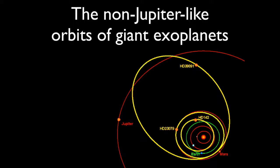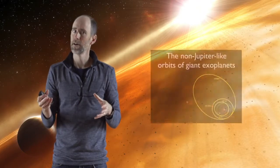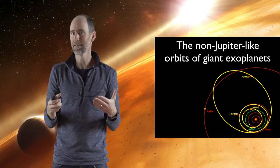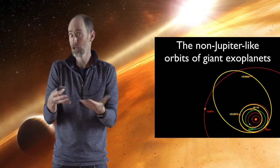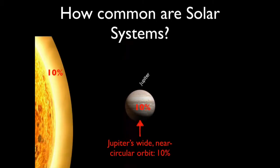The next question to ask is, what are the odds of our Jupiter having an orbit like our Jupiter has? What you see here in yellow are the orbits of some of the giant planets that we see around other stars. So Jupiters around other stars. You can see they often have very stretched out orbits or much smaller orbits than our Jupiter, which is shown in red. There's only about 1 in 10 planets like Jupiter around other stars that have orbits like Jupiter's. The fact that our Jupiter has a wide, nearly circular orbit is about a 10% probability again.